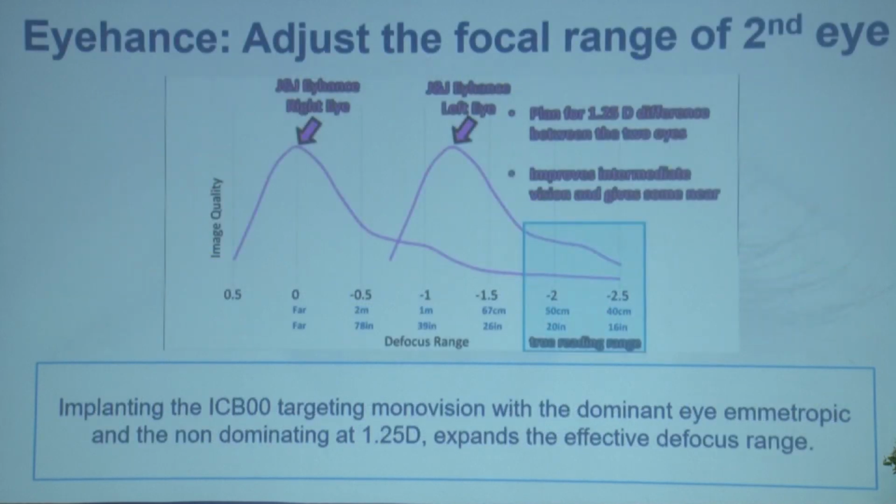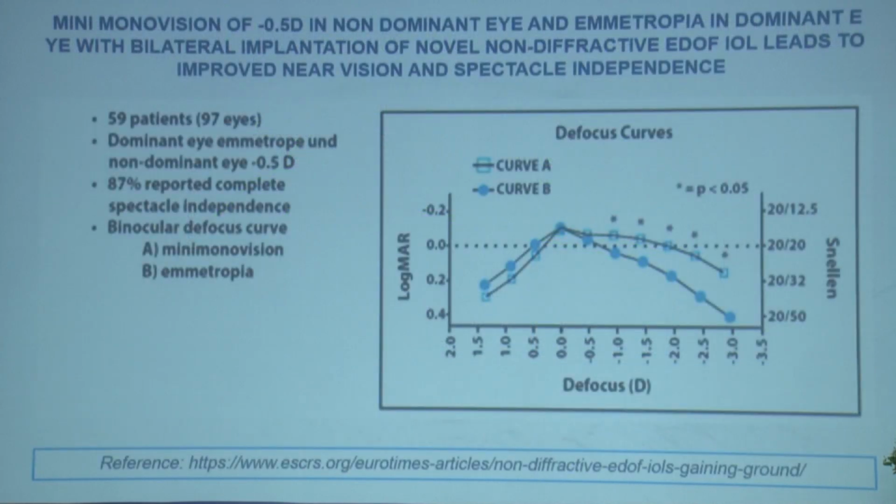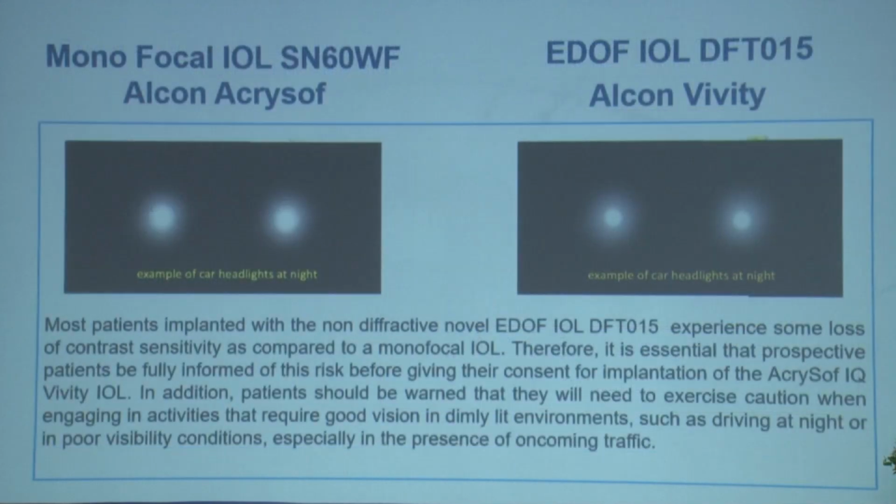So in ICBU, if we want to achieve vision 2 and 2.5, we have to make the non-dominant eye myopic by 1.25. It expands the effective defocus range, and the same we can achieve in VVT just by making the dominant eye myopic by half diopter. This was published in Eurotimes also. And the VVT contrast sensitivity is lower than the monofocal.